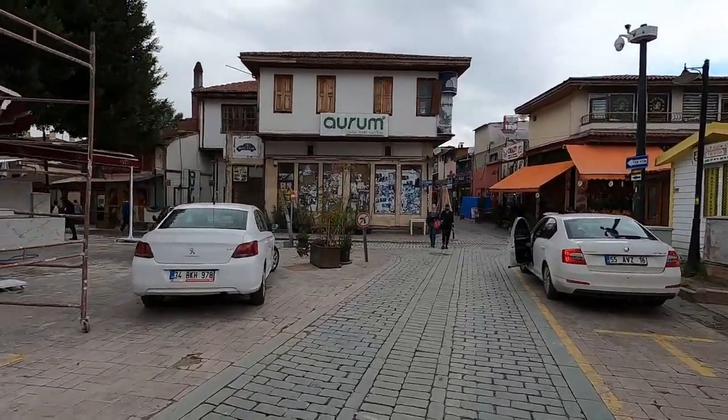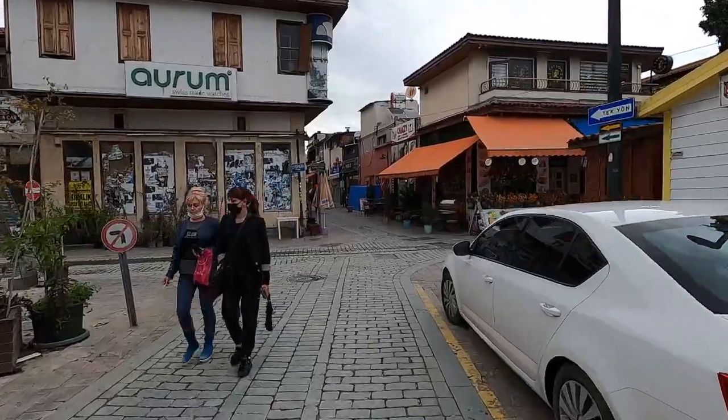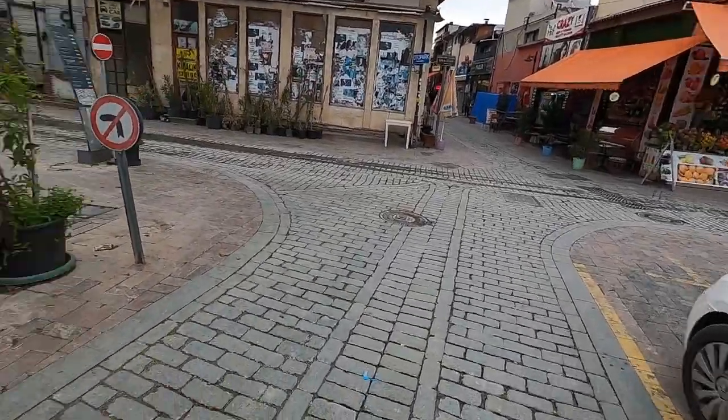Let's see. Ooh, they have some juices over here. Should I get some juices? Some freshly squeezed juice. This is famous in Turkey. They have a lot of fresh squeezed juice stands. Let's check it out and see what's up.